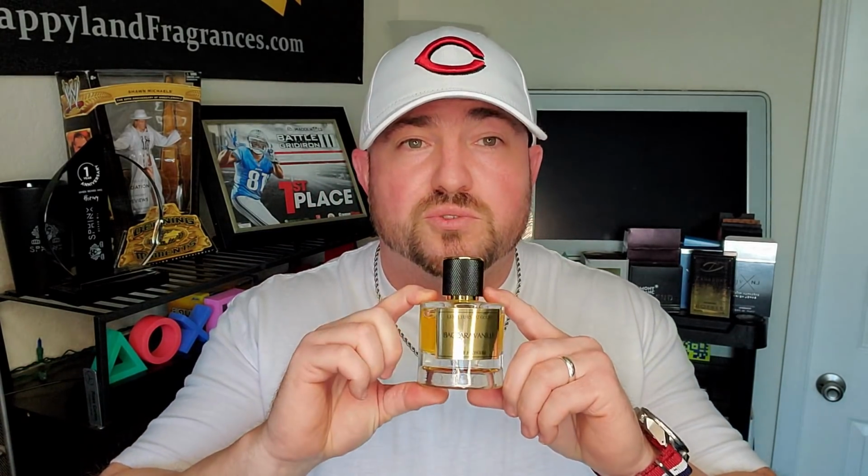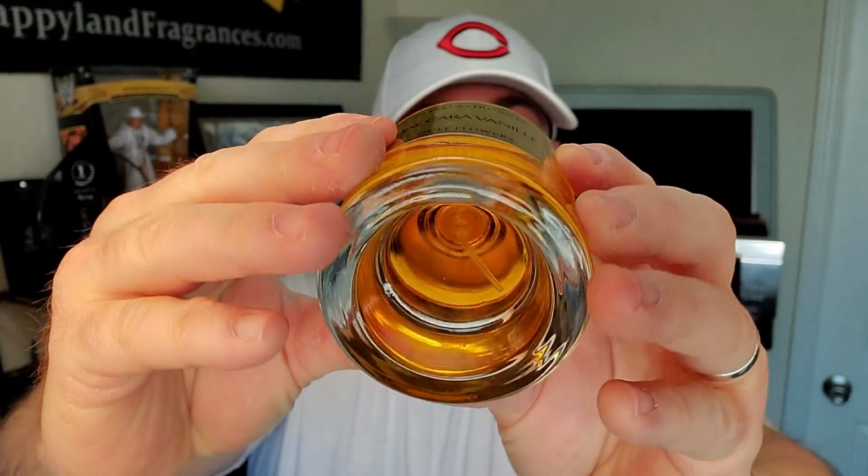Much, much, much more floral. If anything, it's got some similarities to Mancera Instant Crush, but not really. It's still different. It's got a very, very strong vanilla, as you would expect by it being in the name. Has a sugary sweetness to it. Might be too sweet for some. Powerful stuff. Beautiful, beautiful bottle.